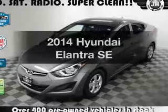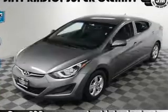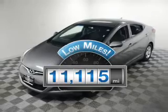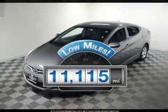Introducing the 2014 Hyundai Elantra. This is the set of wheels you've been looking for. Why worry about high mileage? Choosing a ride with lower mileage is the right choice for your busy life.